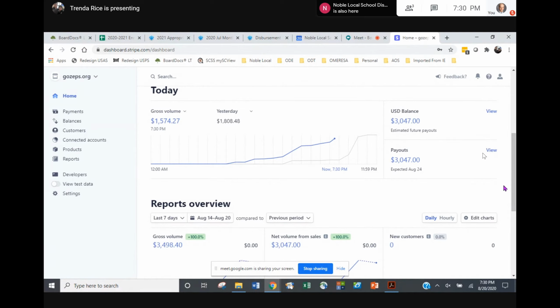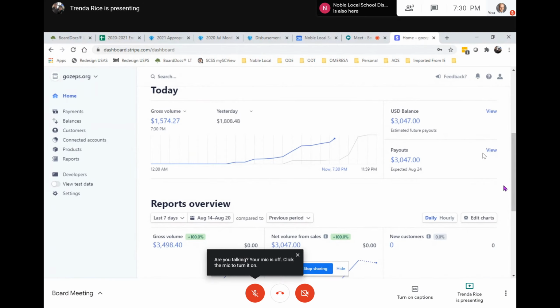Well, from what I was told by Hometown Ticketing, and they provided some documentation, Stripe is actually the credit card processor for more internet sales than any other company in the world. So this is going to be a game changer. This is going to make it fantastic. It's going to provide a lot of opportunity.